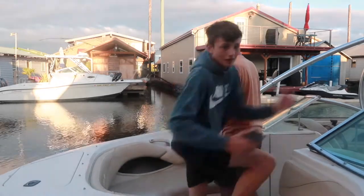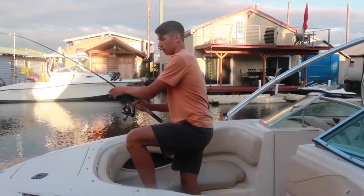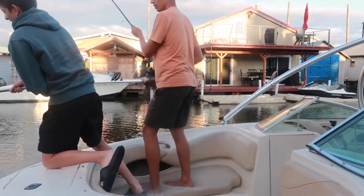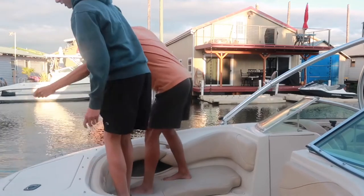Oh, he actually got a... He caught a carp. Yeah. Did you get it? This one isn't spiny that much in the beginning.